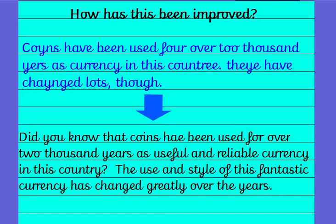So, have a look at the sentences here. The first sentence up at the top says, "Coins have been used for over 2,000 years as currency in this country. They have changed lots though." Okay, not bad, Mrs. Edwards. But straight away, I can spot some spelling mistakes. I'm sure you can too.